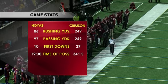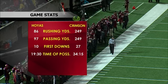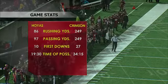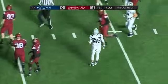You see the dominance of Harvard. The time of possession really stands out. The yards do as well, but the time of possession for Harvard, and that's been the running game. Just as many yards on the ground as in the air.